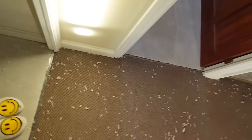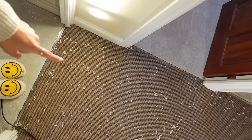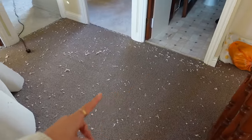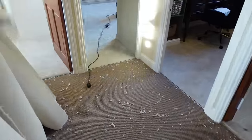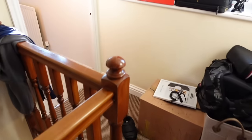But yeah, this is now the colour of the carpets. This is obviously our old hallway one, but this one won't be finished. This carpet won't be finished until we rip out the bathroom. But look at that. Look how lovely. Lovely, lovely, lovely. I'll show you Rob's office really quickly.